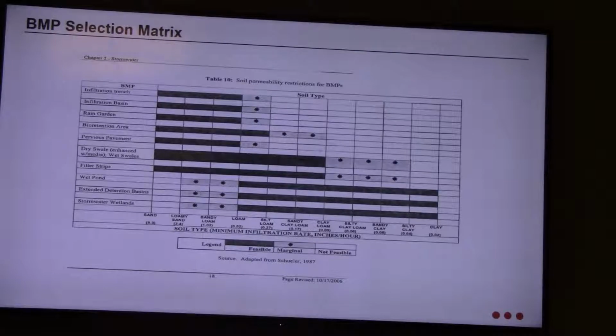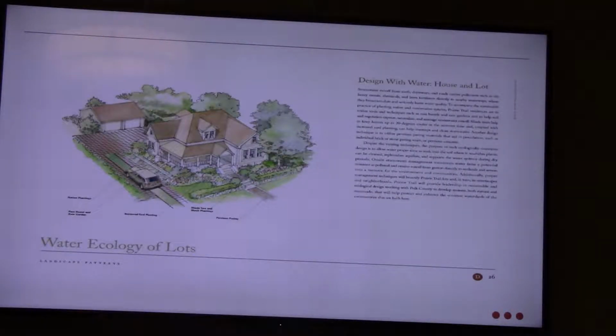And one thing about Ankeny, if you're familiar with it, there are a lot of hydric soils, and a high groundwater table. So a lot of people from the start were saying, hey, can we even do this in Ankeny? Well, one of the selection matrices in the stormwater management manual, we started looking at, okay, from different soils, maybe we need to do things more with wetlands and ponds and things like that. But we could still do bioretention and other things in select areas as long as we have underdrains. But we used that as a criteria to figure out what different practices should go where.